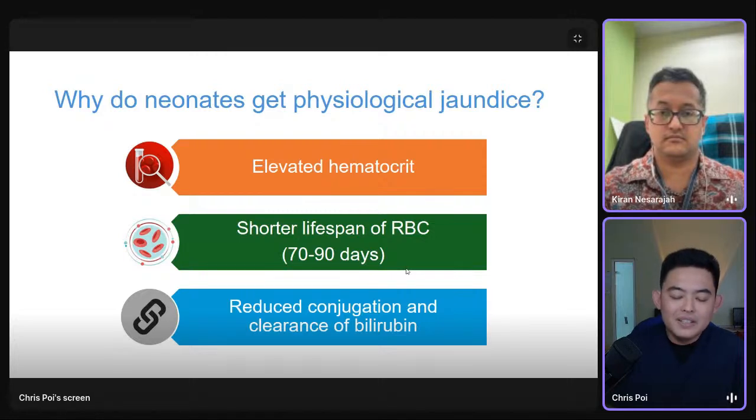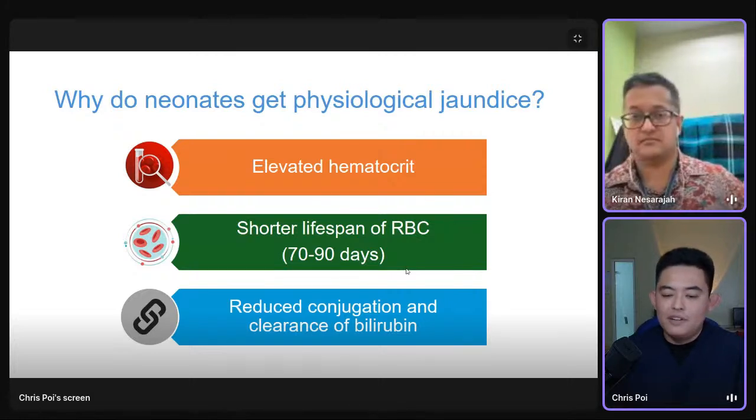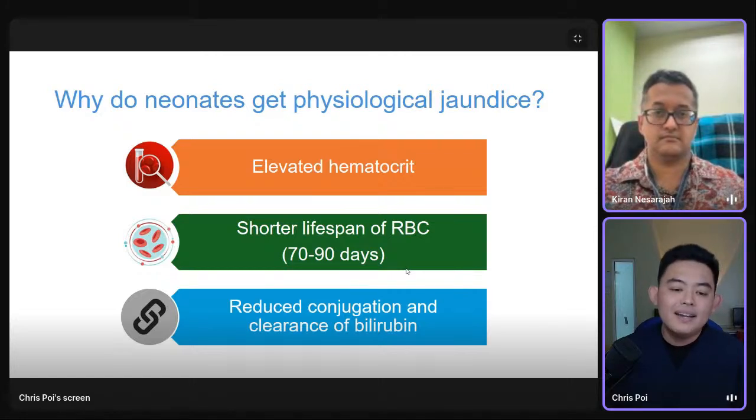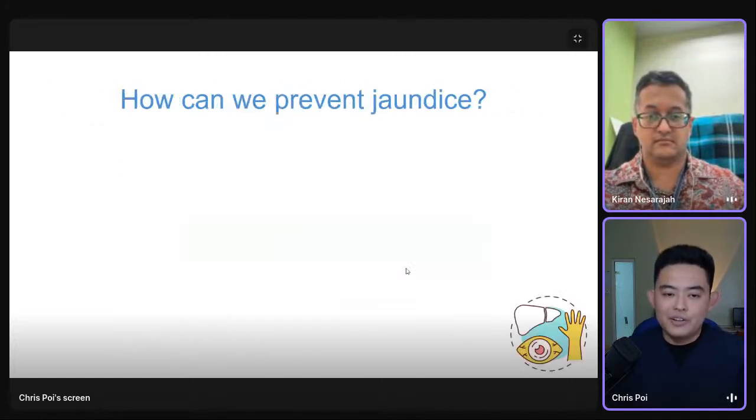But for all these neonates, their guts are relatively sterile. Meconium is sterile, so they don't have this mechanism to get rid of the extra bilirubin. So what happens to it? It gets reabsorbed back into the enterohepatic circulation and gets recycled back into the blood. So this leads to an increased chance of a child being jaundiced.